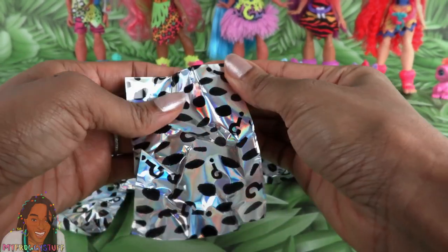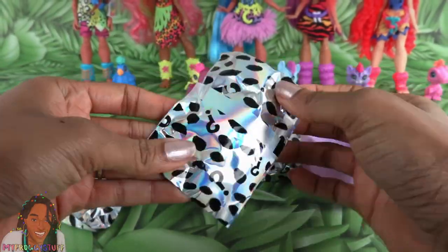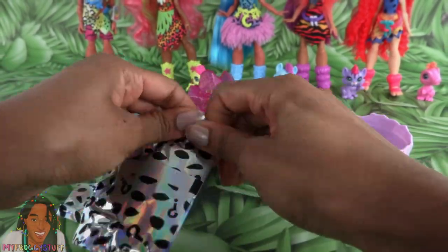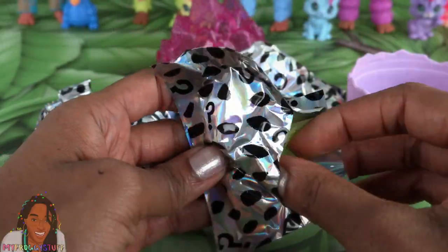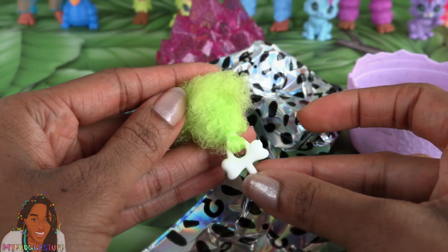Let's open the first one. I like this printed paper or plastic. It's all sparkly. I wish there was a way to keep it. I don't know. Might have to think about that one. How do I open this? I'm gonna need scissors. Okay, so we have some green hair with a little bone.